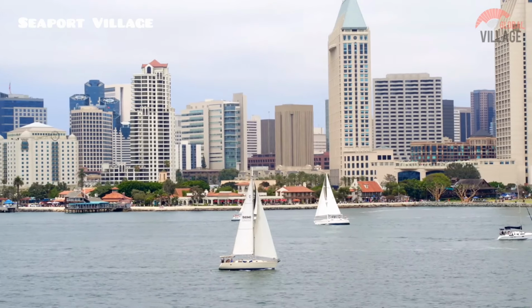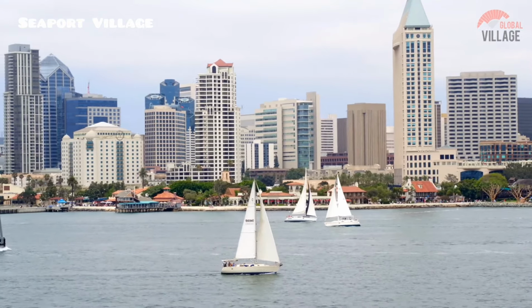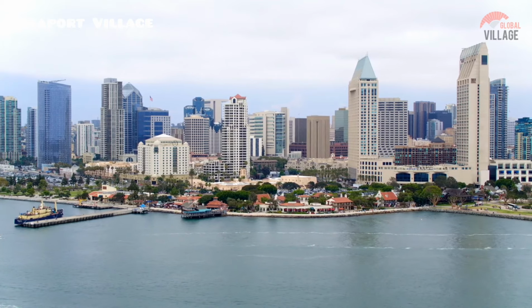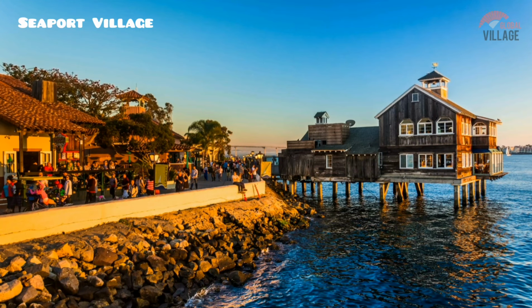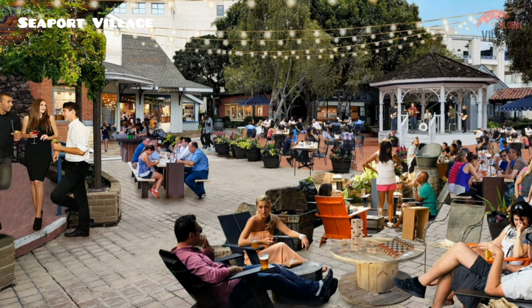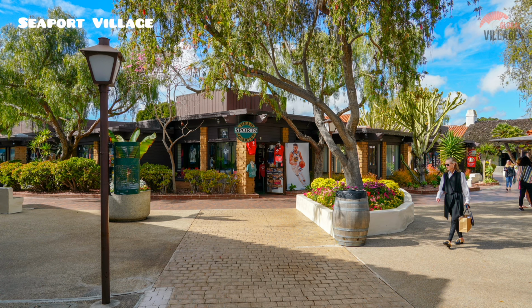10. Seaport Village. Seaport Village is San Diego's preeminent shopping and dining complex. A slice of independence in busy San Diego, the Seaport Village is a beautiful and relaxing escape in an otherwise busy world. Come here to window shop the boutiques, sit on a park bench and stare into the ocean, grab a bite to eat, or to simply have a glass of wine and catch some outdoor entertainment.